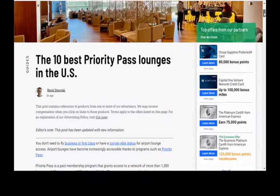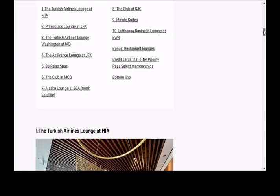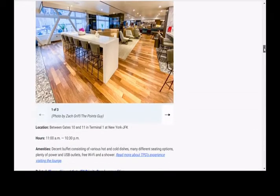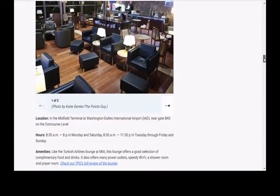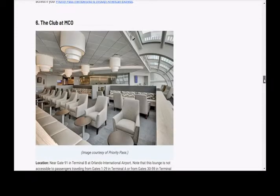You don't need to fly business or first class or have a top-tier elite status for airport lounge access. Airport lounges have become increasingly accessible thanks to programs such as Priority Pass. Priority Pass is a paid membership program that grants access to a network of more than 1,300 lounges in 148 countries and 600 cities worldwide.